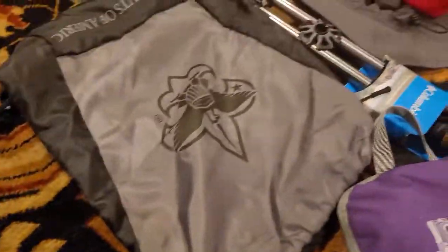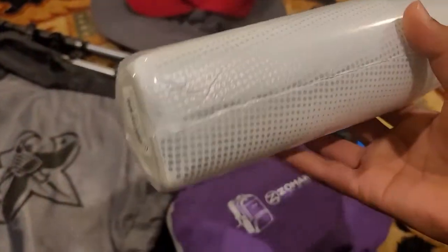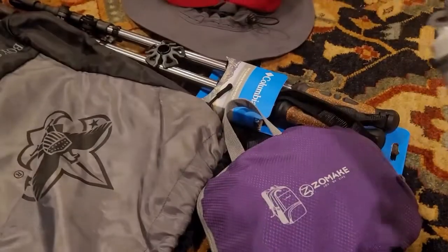Next, we got hiking. So in hiking, you're going to need to stay pretty hydrated. I get dehydrated pretty easily. So this one has a lock. This is Camelback, got it from Amazon, and it's insulated. I tested it out. It works pretty good.